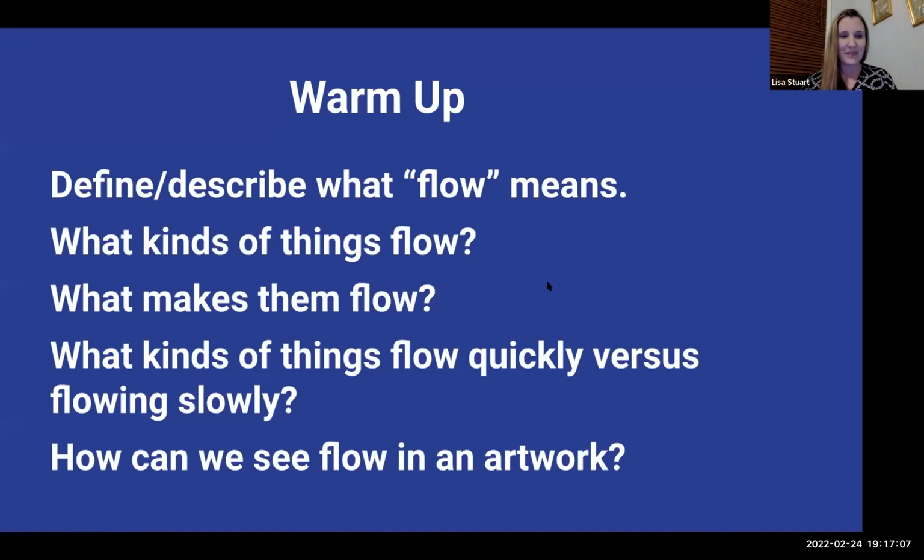So we're going to do a warm up. What we'd like you to do in your paper, sketchbook, whatever you have, is to define or describe what the word flow means to you, what kinds of things flow, what makes them flow, what kinds of things flow quickly versus flowing slowly, and how can we see flow in an artwork. You can write these things down. You can also share them in the chat if you'd like to, you can say what flows quickly and then list a few things, or what flows slowly, you can list a few things. So however you'd like to engage. You can also unmute and share too, if you'd like. So we'll give you a few minutes to kind of write that down or think about your answers.